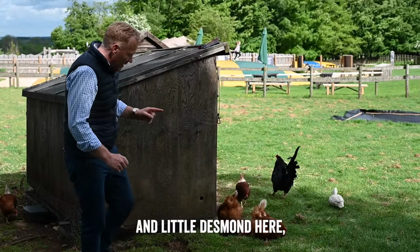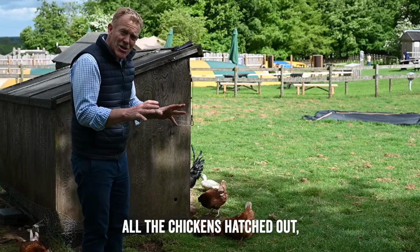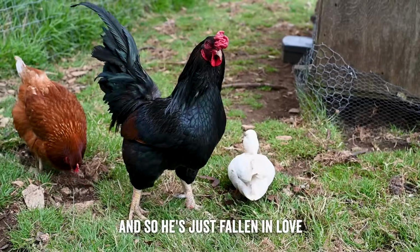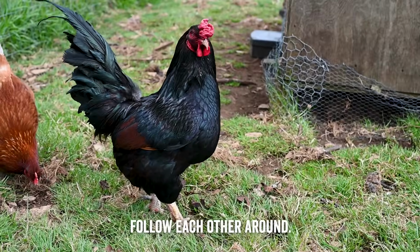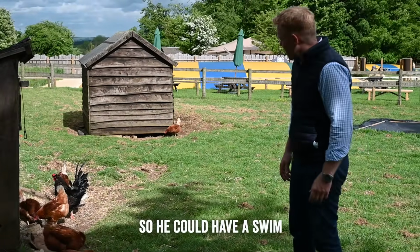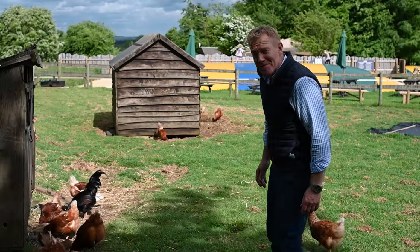And little Desmond here, we had him in the incubator on the farm park, and we were hatching out chickens and duck eggs. And unfortunately, all the chickens hatched out, but only one of the duck eggs, and that was little Desmond. So he grew up with chickens, and now he thinks he's a chicken. And so he's just fallen in love with the Indian game cockerel, and now they just follow each other around. So there they are. They just keep each other company. And in fact, I did get Desmond the duck and put him on the pond one day so he could have a swim. And he just jumped out of the pond as if to say, "Don't throw me in there, I'm a chicken, I'll drown." But he seems happy enough.